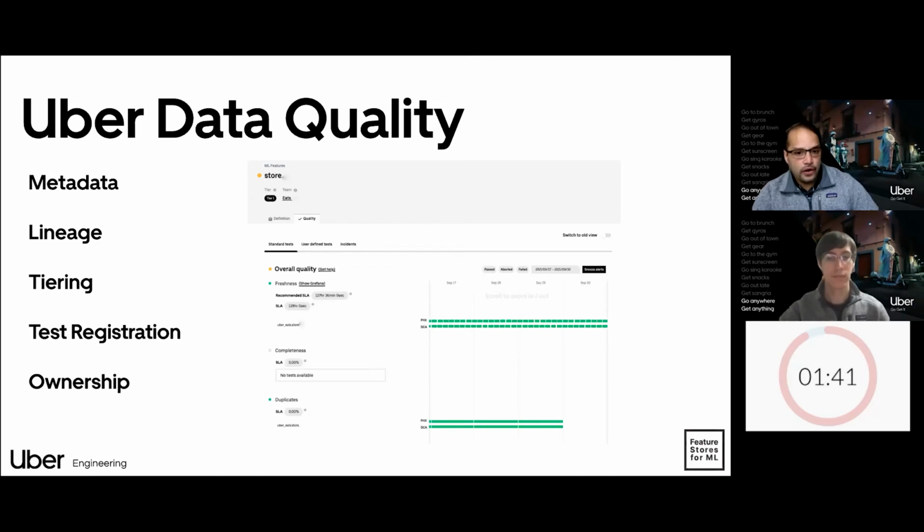And last, all data pipelines and tables require a mandatory on-call rotation so that owners can be paged upon any data quality issue. In this particular screenshot, you can see some of the results of the tests. You can read more about Uber's data quality platform on the company's engineering blog.